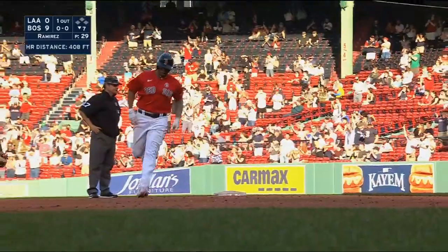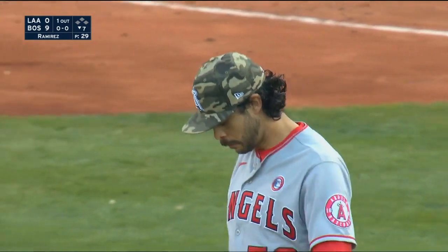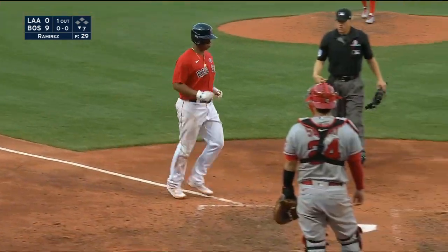And, you know, the words of Marwin Gonzalez still echoing in your head as that one goes over the bullpen. Right on time, wasn't it? Yep, his 10th home run of the season. Second of the day.